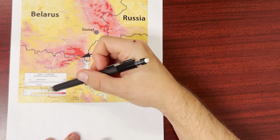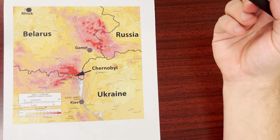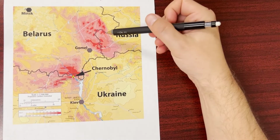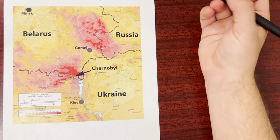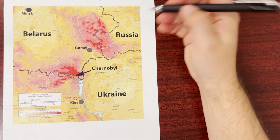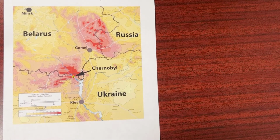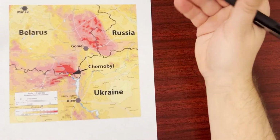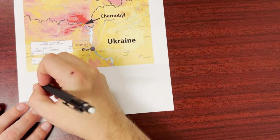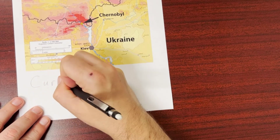But once that radioactive material, like cesium-137, gets into that soil and the water, it takes a long time for it to eventually degrade. So in this area, you're talking probably thousands of years, or maybe at least hundreds of years before it is safe for people to go back. Now, people could still live there. It's not like you're going to die of cancer immediately.